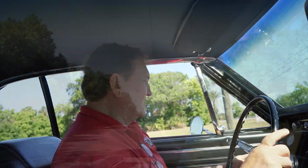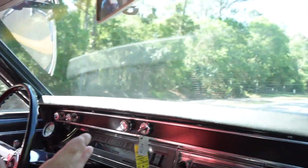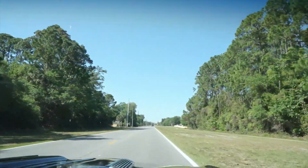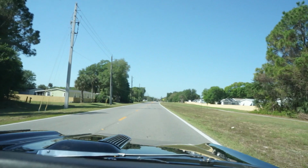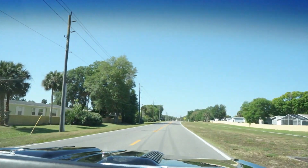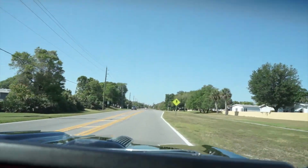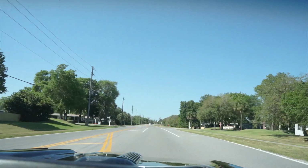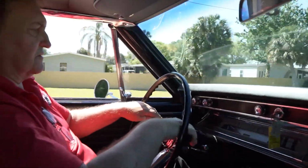Okay, I think that's it. The car seems to go down the road straight. No hands on the wheel, we're still going straight. Let's try brakes, no hands. And it stops straight too. Nice and smooth. Look at his horns all working. Usually working these cars.